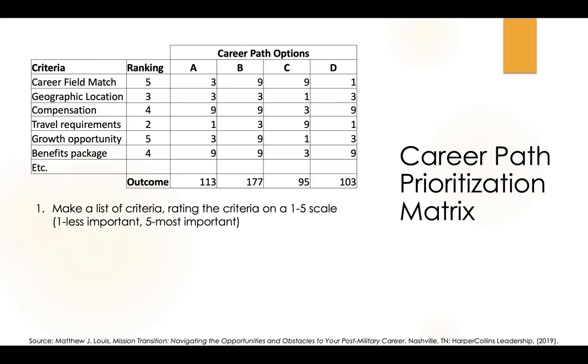Here's how it works. You'll download the Excel spreadsheet. It's very simple. You'll populate criteria in the first column. What are those elements by which you want to make a decision about your various career paths? So brainstorm that list. You make it as long as you'd like. For each of those criteria, I want you to rank them in the second column on a 1 to 5 scale. For you, which of those are less important or more important? So 1 to 5 scale, 1 is less important and 5 is most important to you.